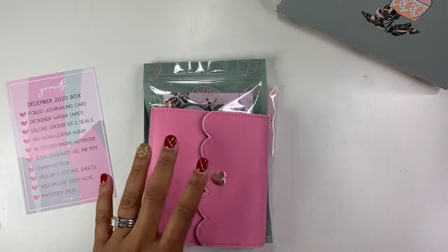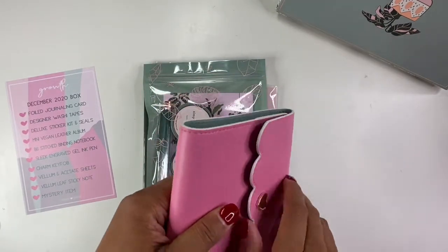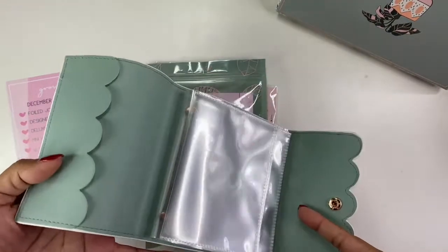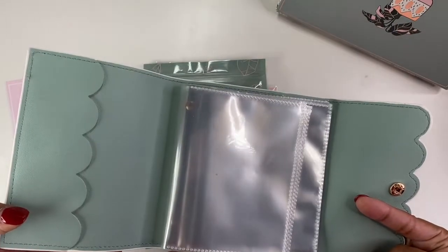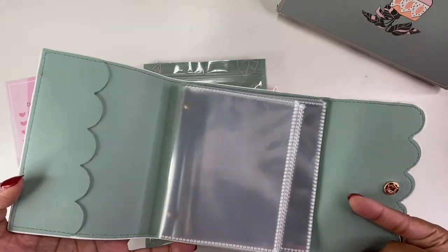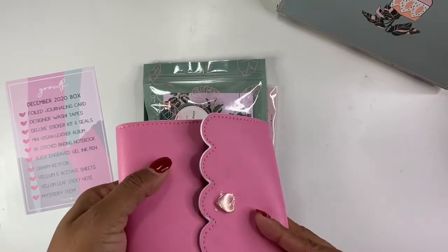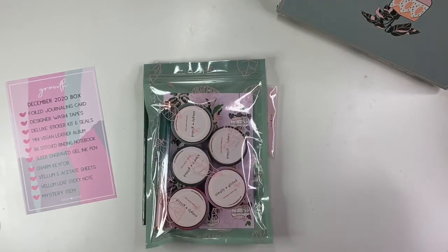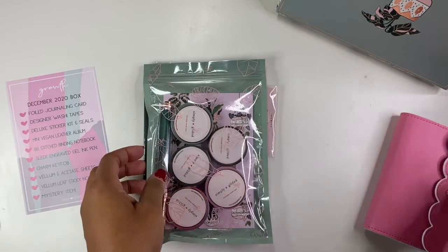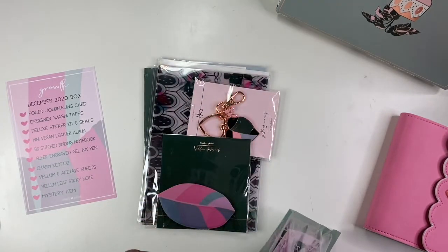So I'm super excited to receive another one of those because, let's be for real, you can never have too many sticker book albums. So it's this pink color. I don't know what this green is on the inside, but it's very, very pretty. I don't know what the color is considered. Then of course, the beautiful rose gold detailing. I can't get it to close. Oh, there we go. All right, and then in here, we have our washi tapes.